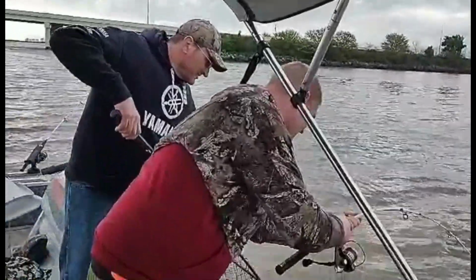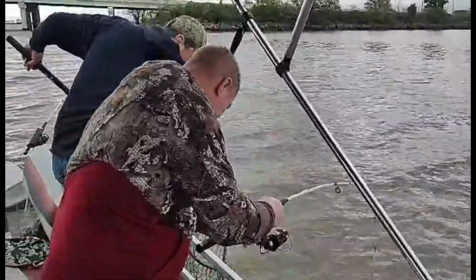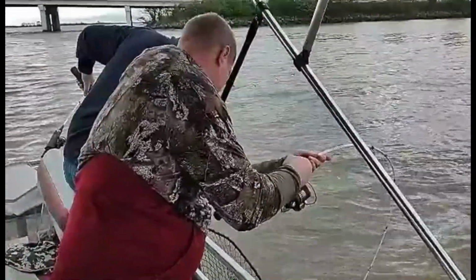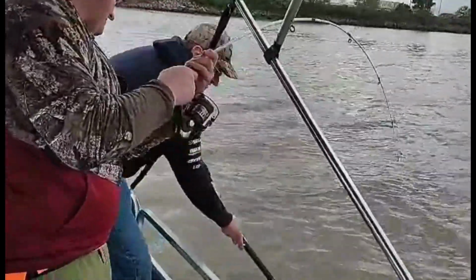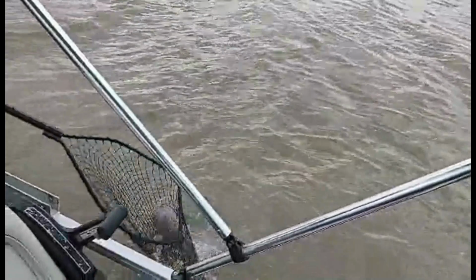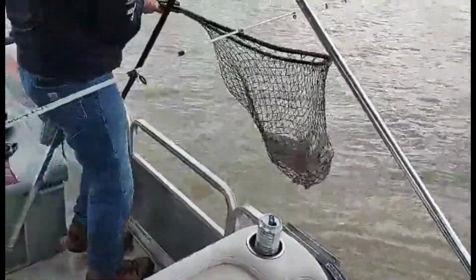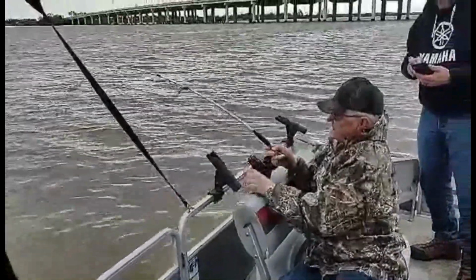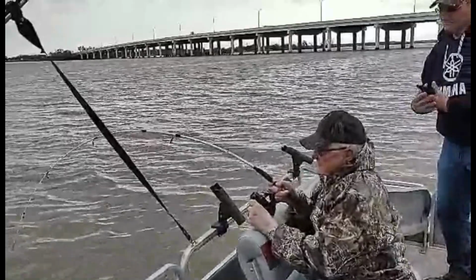Yeah, that's another 8 to 10 pound fish. It got another one over here. If you heard that splash, that was that last one just going back in the water.